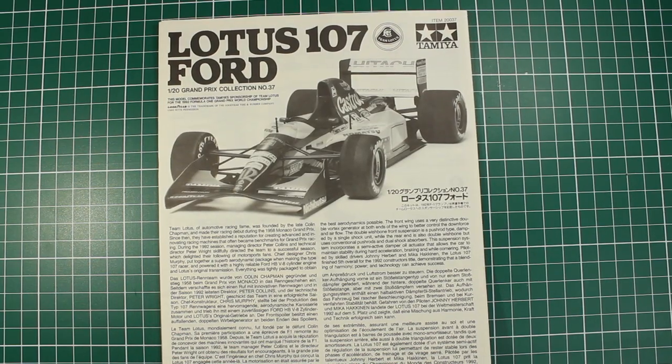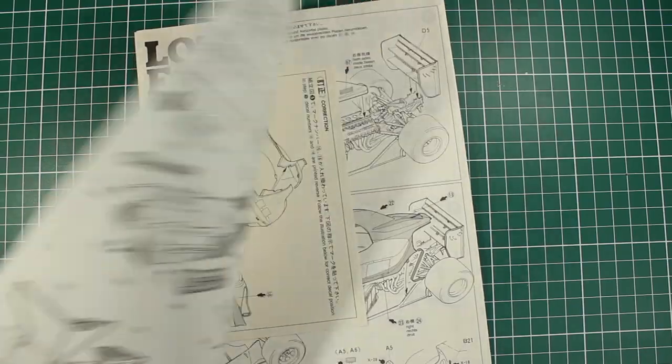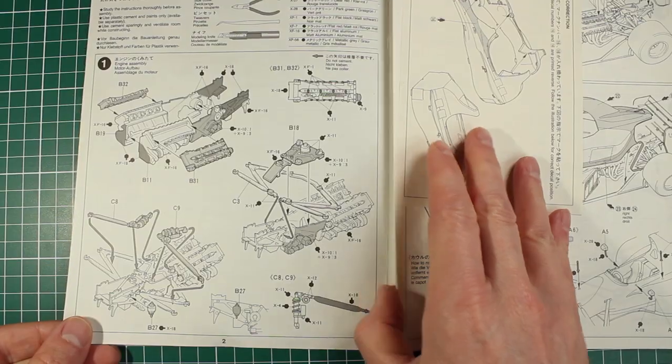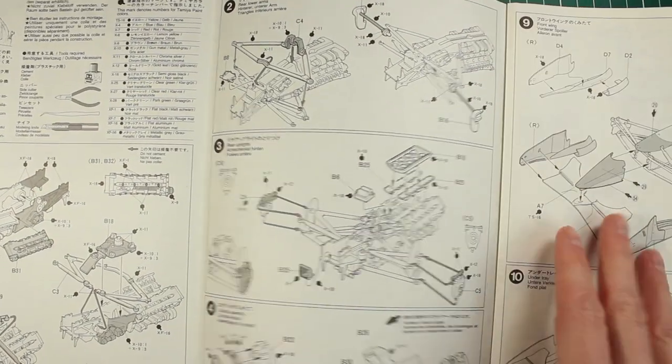The manual is as we know it of Tamiya. On the front is a brief history of the car. Inside are very clear drawings with precise callouts for paints and decals. Formula One scale model kits are rather complex, so following the steps is a wise thing to do.